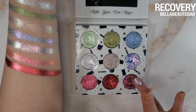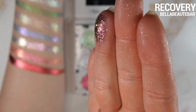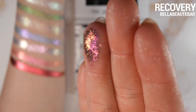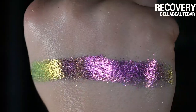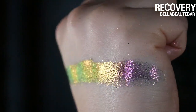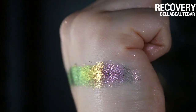Last one we have here is called Recovery. I think this is also from that collab with Brittany Huffman and Ellie Star Makeup. And this is another one of the really, really flaky, delicate shades. I don't know if you can see here. You just dip your finger in a tiny bit and you have to be super careful. But anyway, it's that really common type of multi-chrome shift, like magenta, orange, gold, green. But I've never had it in this high impact of a formula. So you can see here, it's super shifty.